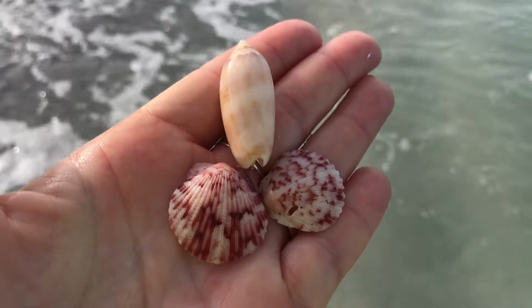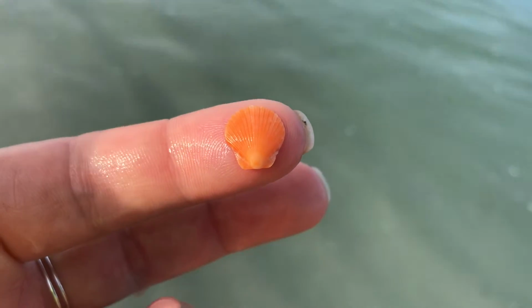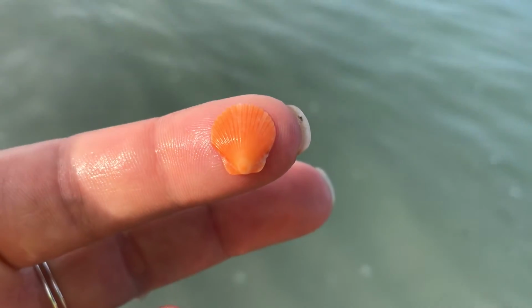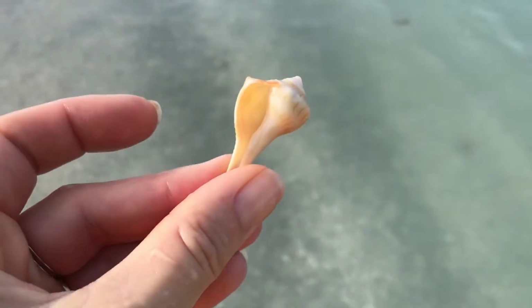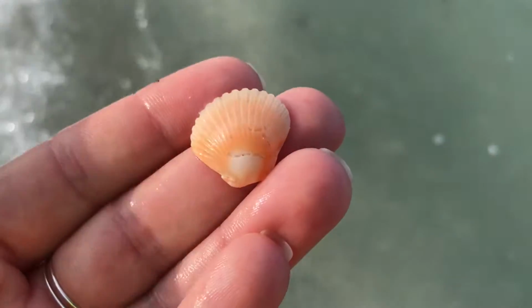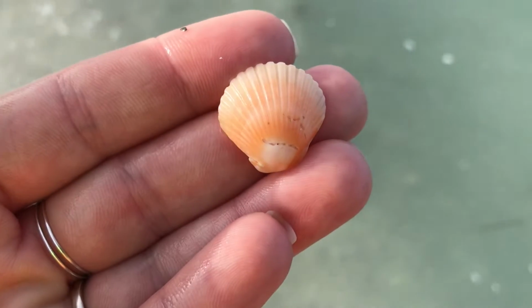He's got his point. I'm always looking for that tip. Another one. This is a different one. This is not the same one I showed you before, but another wee little orange scallop. And here we have a lightning whelk. Ooh, and another scallop. That's like a tangerine color. He's pretty.